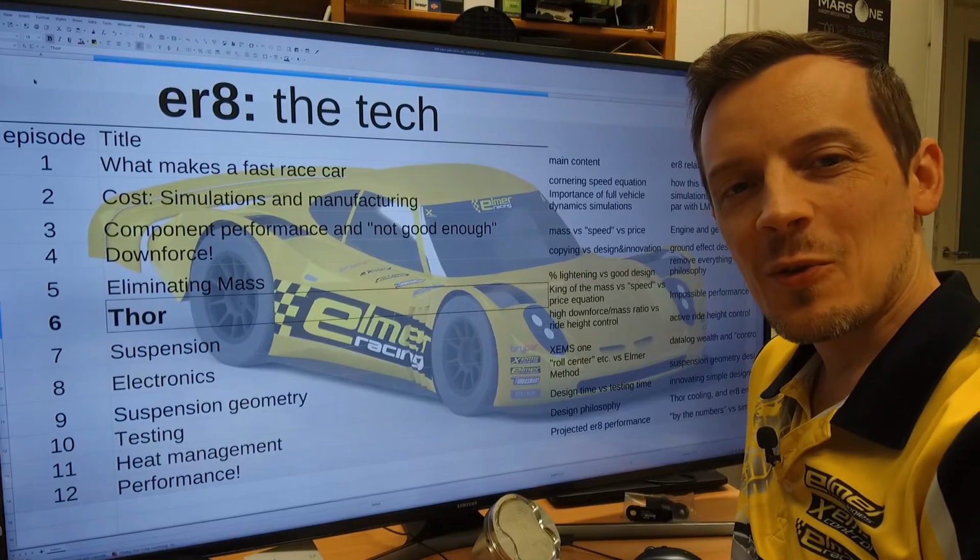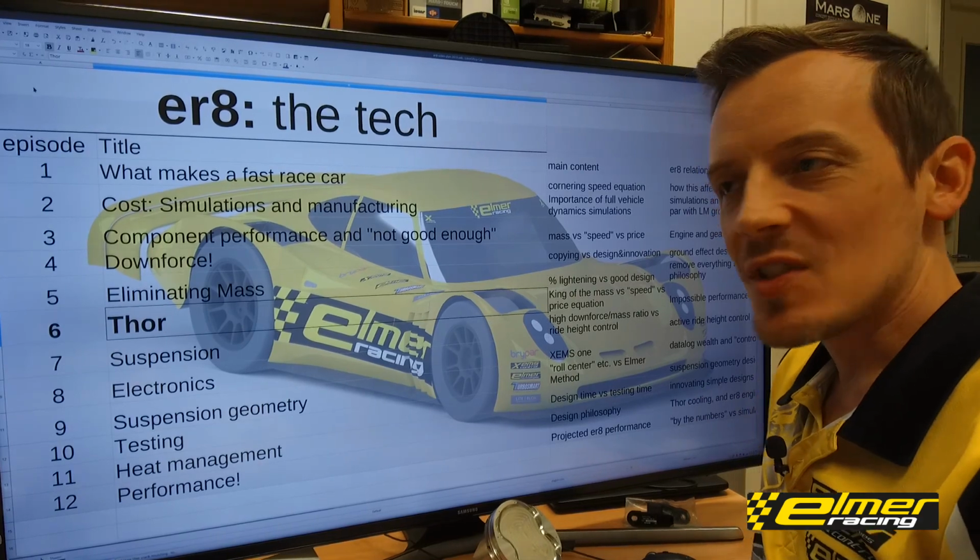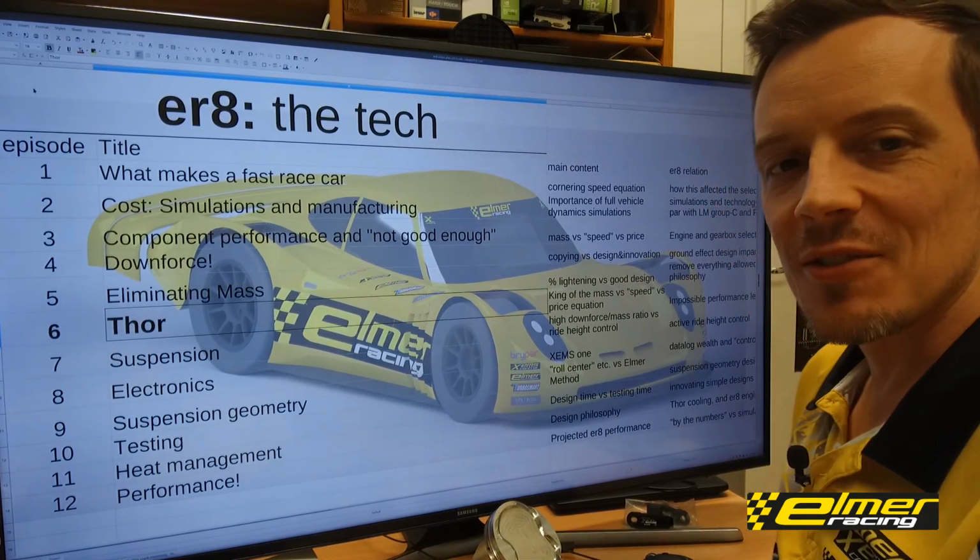Our Elmer Racing Thor engine. That's what we're going to be talking about in this episode 6 of our ER8 the tech series.